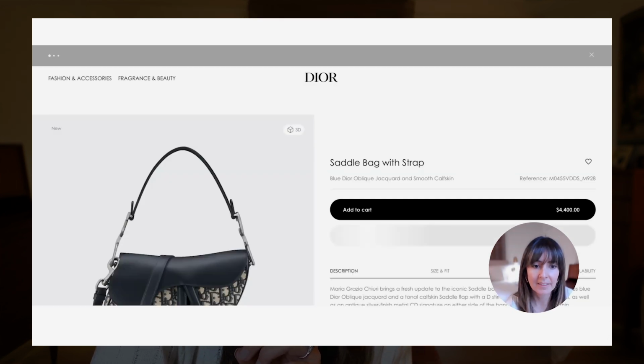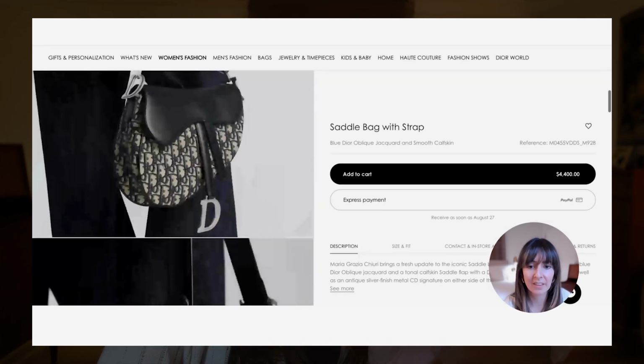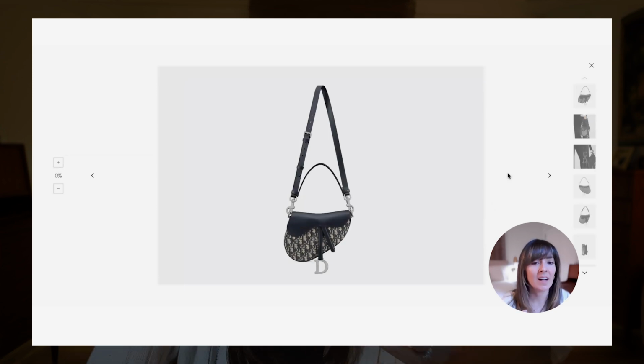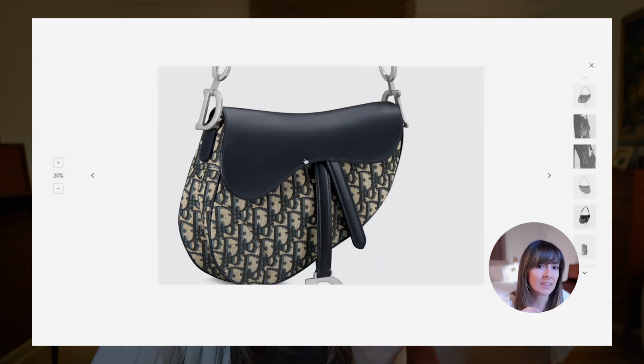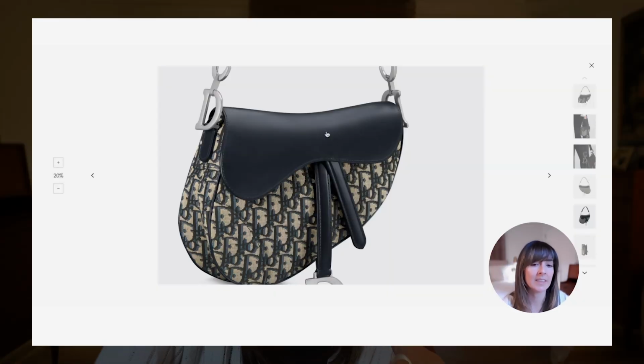They also have it in the traditional oblique. I really love the silver hardware with this combination. If you're looking at the saddle bag and you want something just a little bit different than what you've seen out there, I think this is a great option. I like the coming together of the oblique prints with the soft leather. It just freshens it up a little bit. I also believe that having this leather flap here, your hands probably touch that part of the bag most often. And so now it's just a lot easier to keep clean, in my opinion.